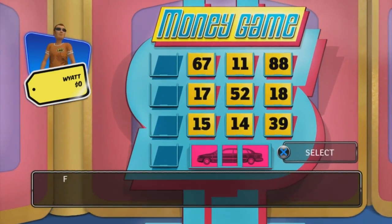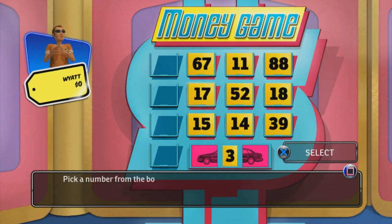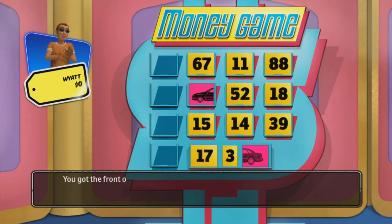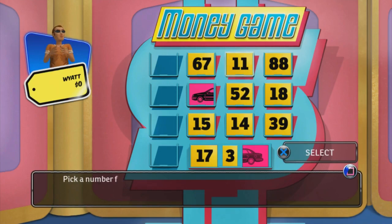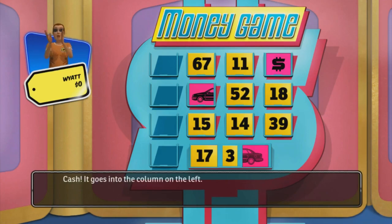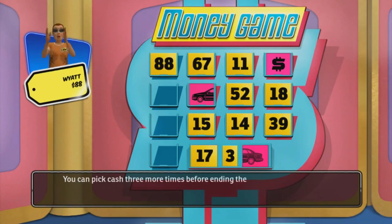To win this, first, we'll reveal the middle number of the car. Pick a number from the board. Let's see what's behind this number. You got the front of the car. Pick a number from the board. Let's see what's behind this number. Cash. It goes into the column on the left. You can pick cash three more times before ending the game.